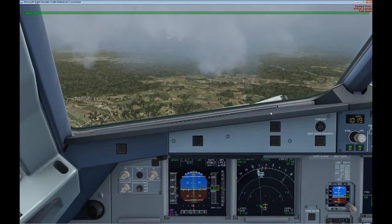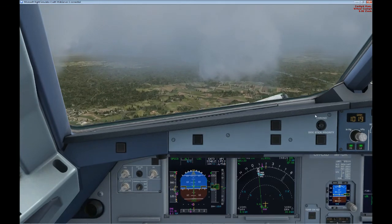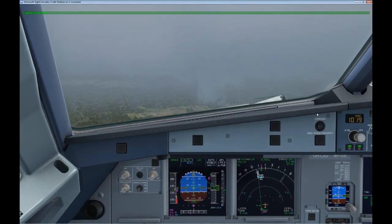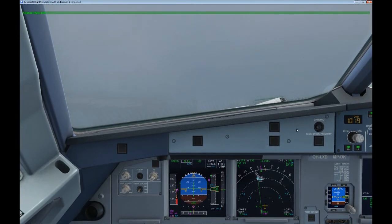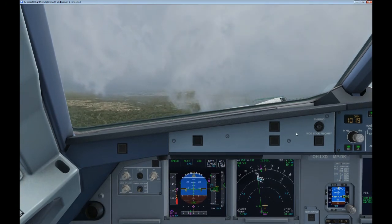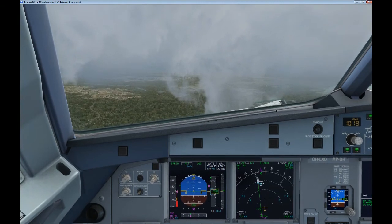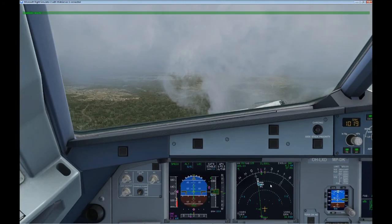Flaps 3. Speed checked. Flaps 3. Gear down. Gear down. Flaps full. Speed checked. Flaps full. Cabin crew, seats for landing. Checked.